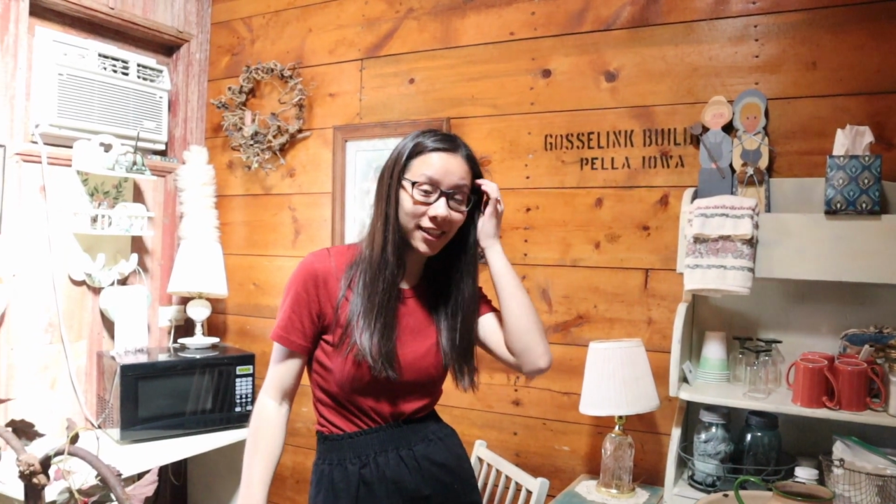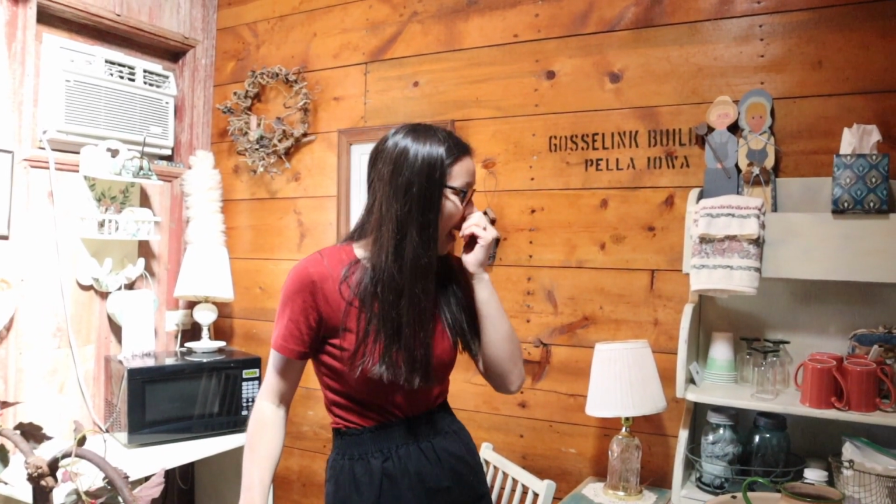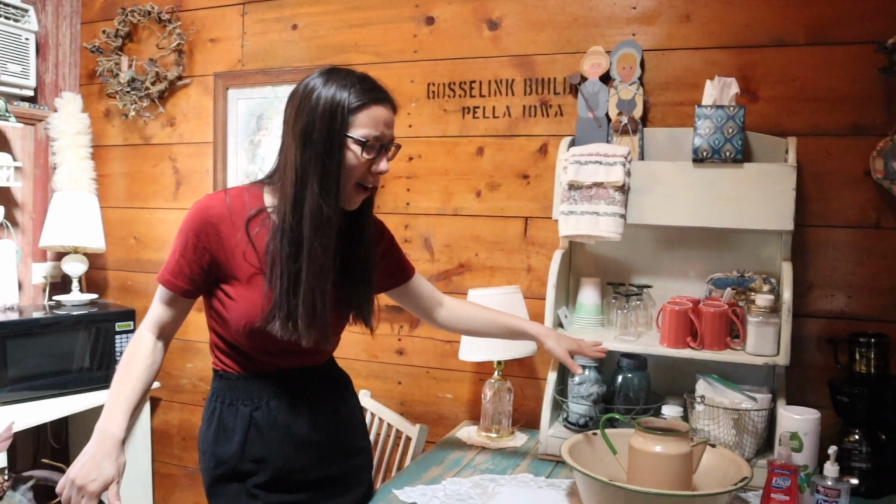This is our 1-room cottage. For being rustic, I feel like this is the most luxe experience you can get. It's just 1 room, but it does have heating and air conditioning, which is really nice. We actually used the air conditioning last night because it was very warm. And they also have this adorable little coffee setup.